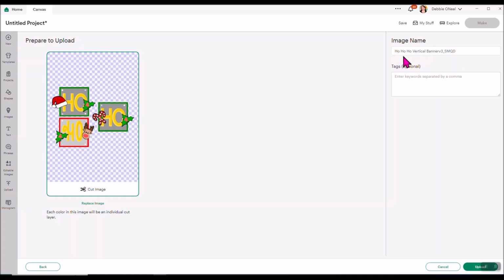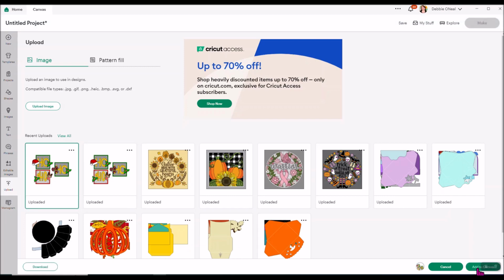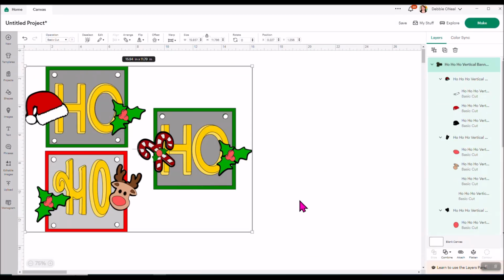And over here it'll say the name of the file that I've named it. You can add any tags if you want to do that. And then we're going to click upload. Now once we upload this, you'll see it in your uploads. You're going to click on that and you're going to add it to your canvas. And it'll take a second because it's kind of a big file.